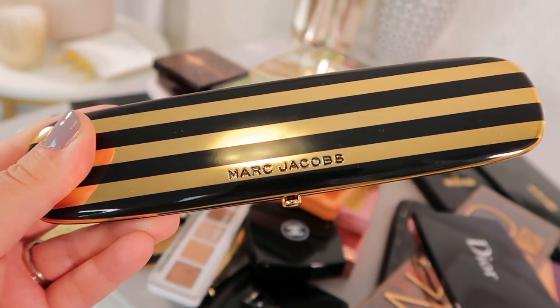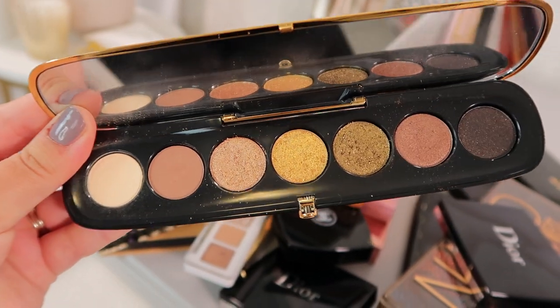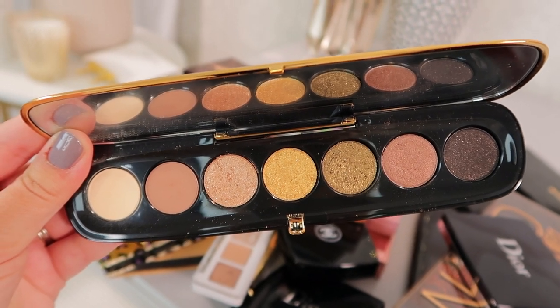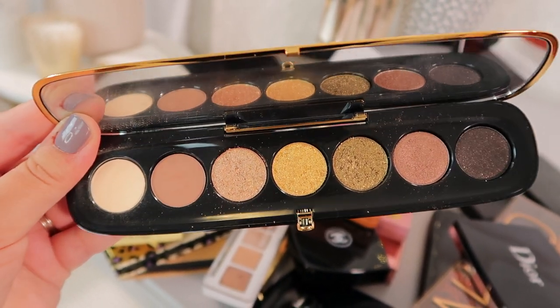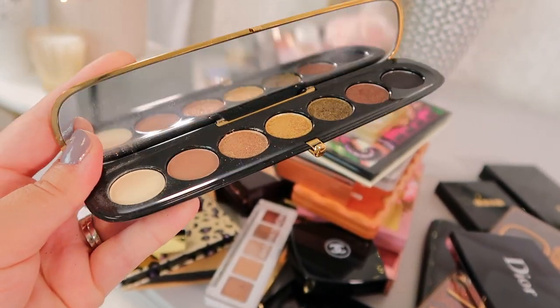This is also a palette I am totally going to keep. This is the Marc Jacobs Extravagance palette. And this is actually the only palette that I have used from him this year, I'm thinking. I do have a couple others that I can probably declutter, but this is one, you guys, that is so beautiful. I've raved about this so much, so this is definitely staying put.